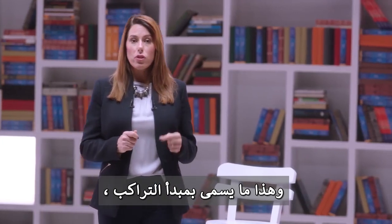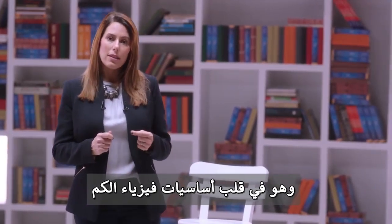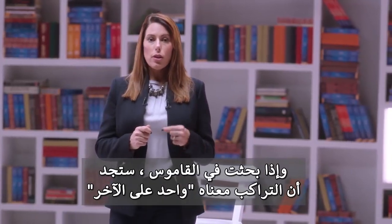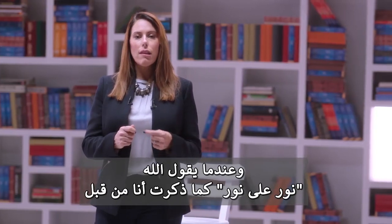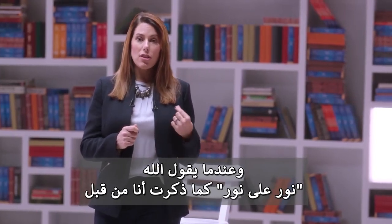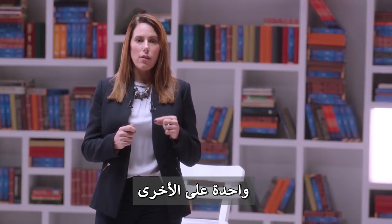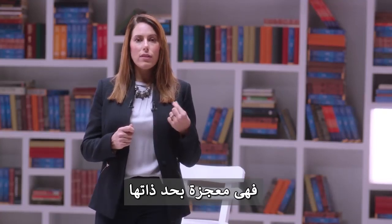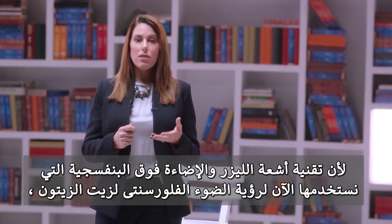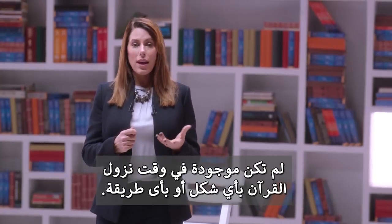This is called the quantum principle of superposition, and it's at the heart of quantum mechanics. If you look in the dictionary, the word superposition technically means one upon another. So when God says light upon light in the verse I mentioned just now, He's referring to superposition of light waves, one upon another. The fact that the Quran states that olive oil glows is in and of itself a miracle, as lasers and ultraviolet lamps now used to detect such a glow did not exist back then in any way, shape or form.